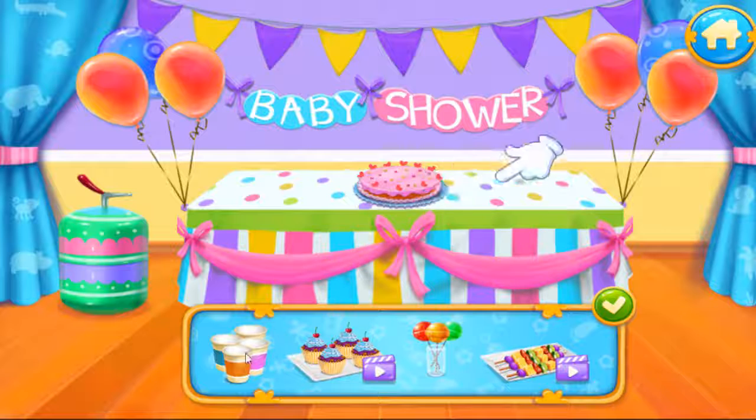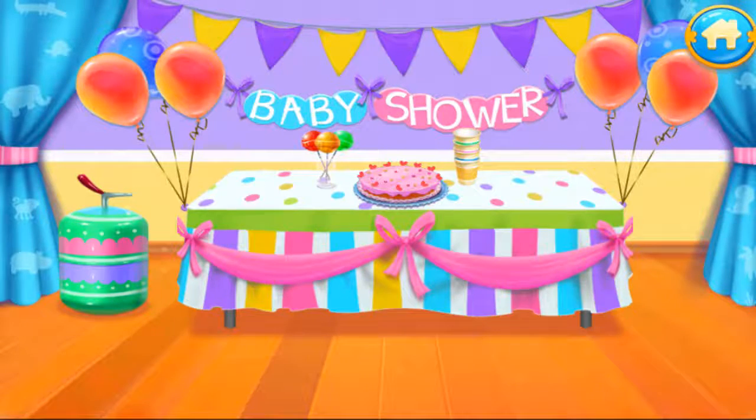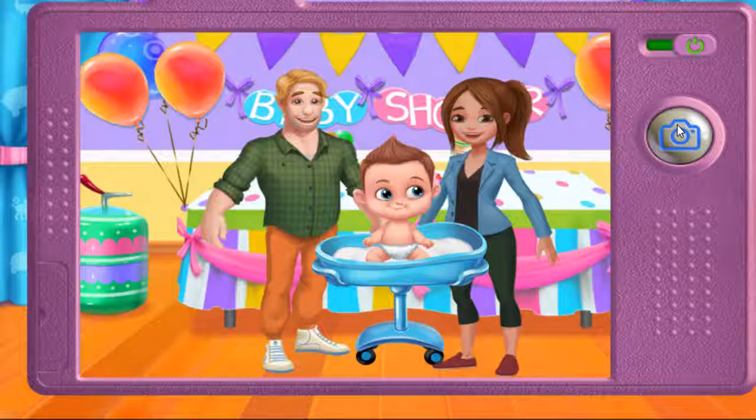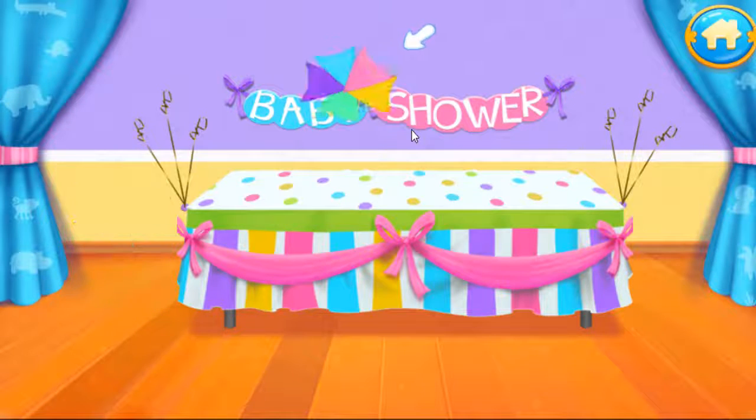Let's put some snacks and drinks on the table. Awesome! Now let's take the perfect family picture. Say cheese. Perfect. Ta-da! Now let's decorate.